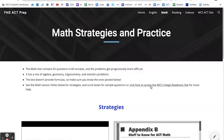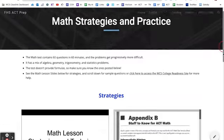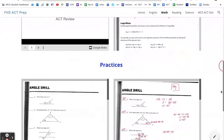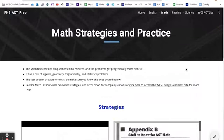There's a link here to Mr. Womack's awesome website, just like always. And you'll also see some strategies here below and some practices. And with math, just like with the rest of the ACT, the more familiar you are, the better. So do practices. That's going to help you more than anything else.